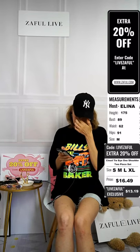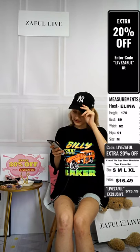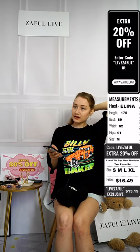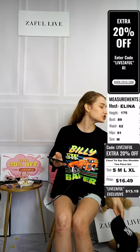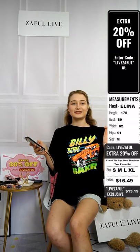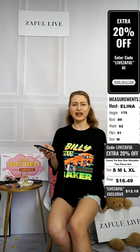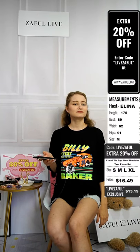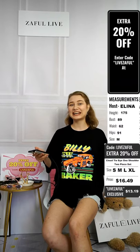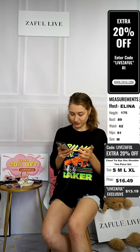Okay, let me check. What do you think about this graffiti t-shirt? Name of this item: Billy Baker graphic oversized long line t-shirt. Do you like it, guys? Do you like this kind of t-shirt? I think it's really so cool, and you feel comfortable and stylish at the same time, and yeah, super cool.